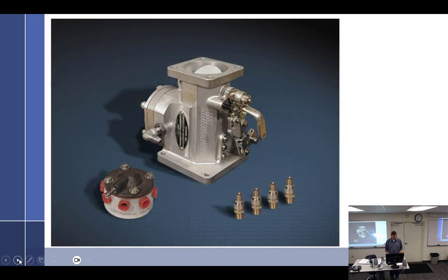All right, fuel injection systems. We're going to talk about the Bendix fuel injection system first, and we'll move on to TCM. They are both completely different. They couldn't be more different than two things on this planet. So here we go.